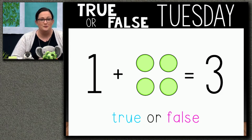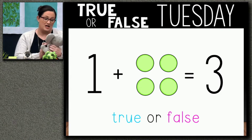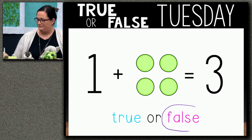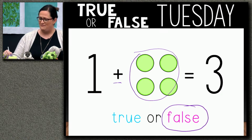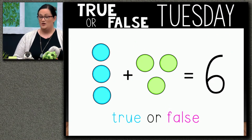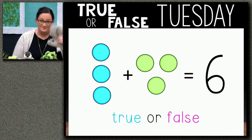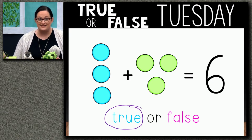Okay, is this true or false? I agree. It's false. If I have 1 and then I put 4 more on, that makes 5. It's not the same as 3, it's the same as 5. Yeah. Is this true or false? True. 3 plus 3 is the same as 6. It's true.